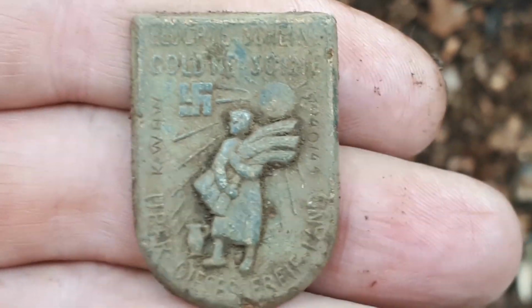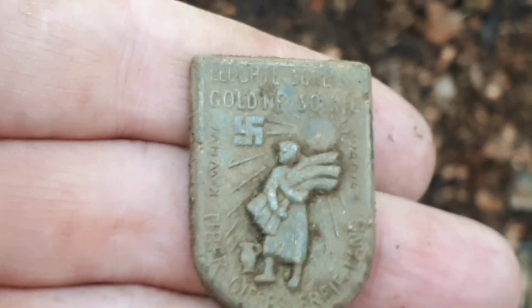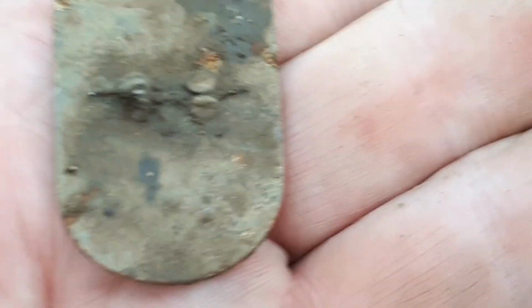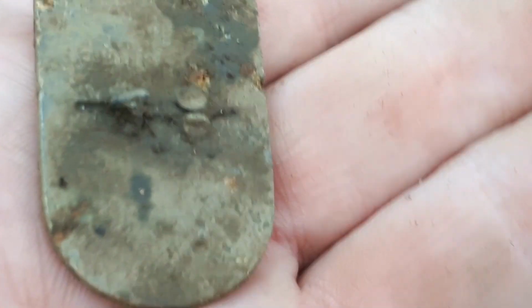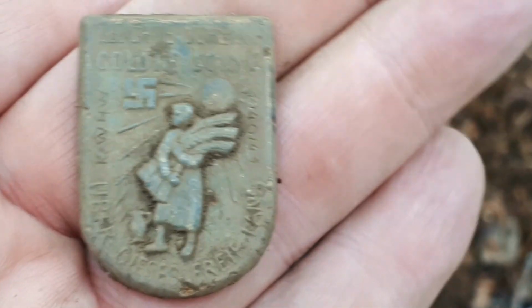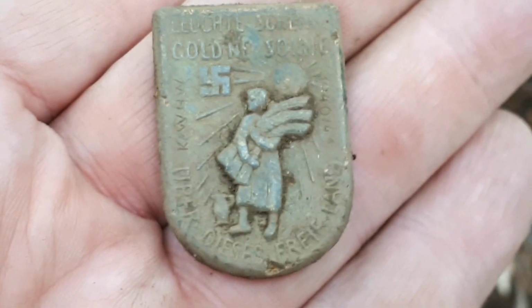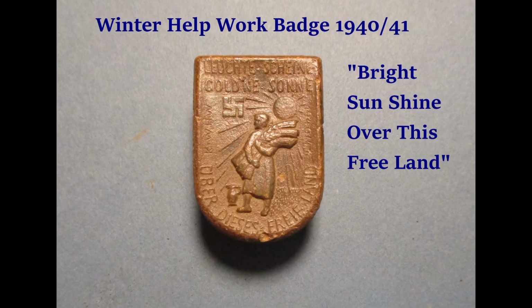All right, we've moved into the woods, and this is my first good signal, and it's some kind of Nazi badge. Looks like harvesting, maybe a woman carrying wood or something. It's real heavy. It's got part of the pin still on the back. But it's gorgeous. Oh, I'm very happy. That's my second Nazi badge that I have found. All right, on to the next.